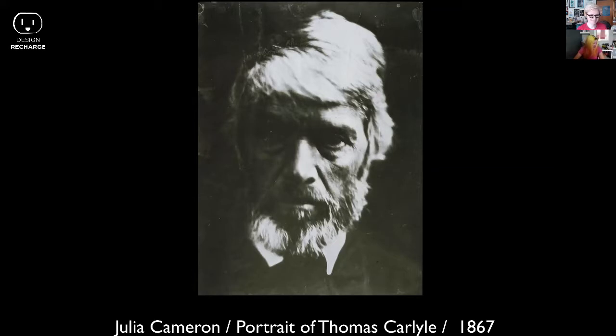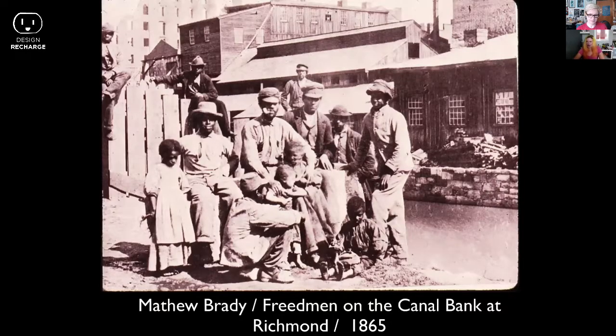Okay. So the next person I want to talk about in terms of photography is Matthew Brady. He was one of the first to really use photography to document history. He had a team of photographers that documented the Civil War. They had press passes. I'm not really sure how safe those press passes were because people wouldn't have known what they were prior to the Civil War. But there were a lot of pictures that he used to document history.